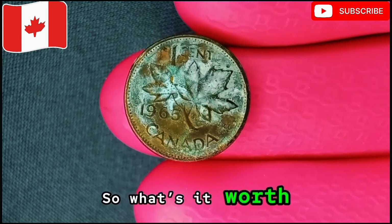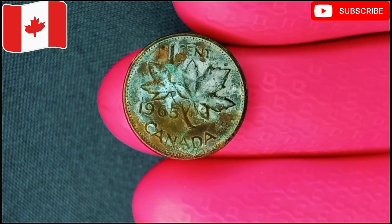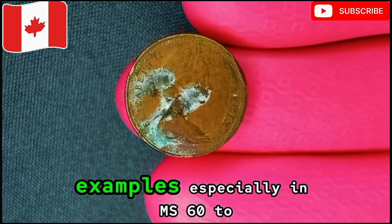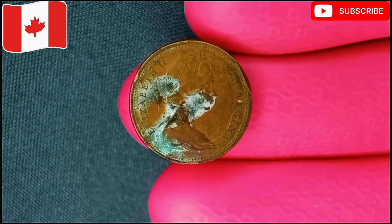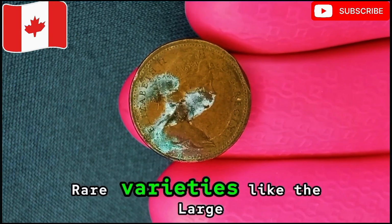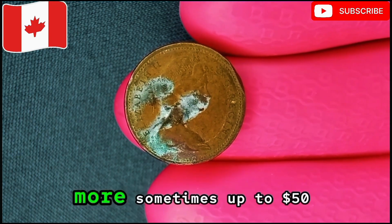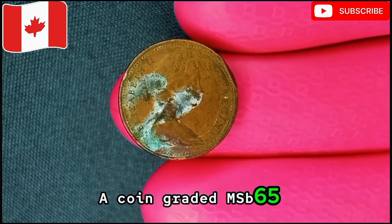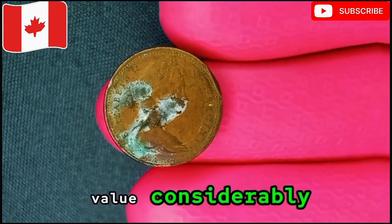So what's it worth? A typical 1965 Canadian cent in circulated condition is usually worth between 3 to 20 cents. However, uncirculated examples, especially in MS60 to MS65, can sell for $1 to $10 depending on the variety and condition. Rare varieties like the large beads pointed 5 version in high grade have fetched even more, sometimes up to $50 or more at auctions. A coin graded MS65 or MS66 by a professional service can drive up the value considerably.